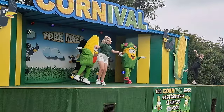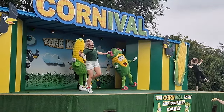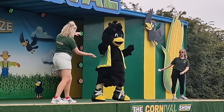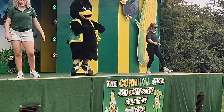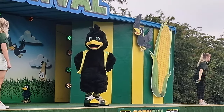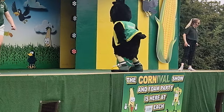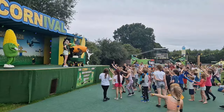Russell crow's head. Show us your head, Russell. Beautiful. And on the other side is his tail. Show us your tail, Russell. Because you know I'm on the, not again. No trouble.